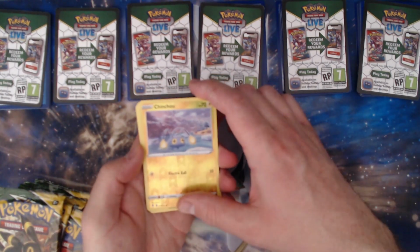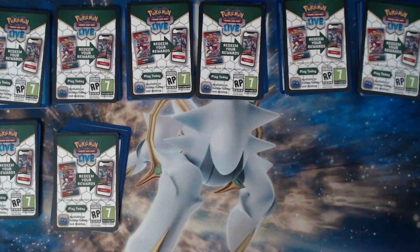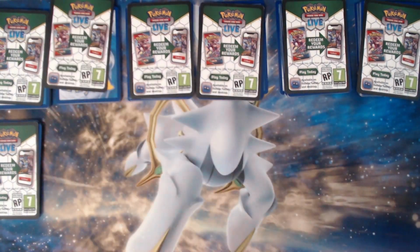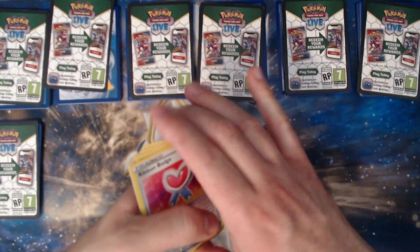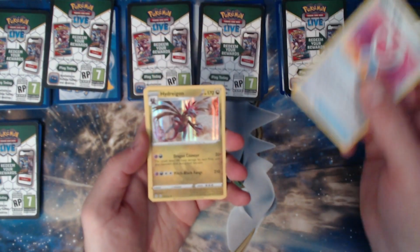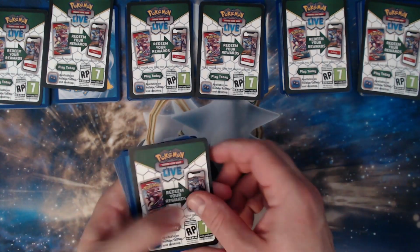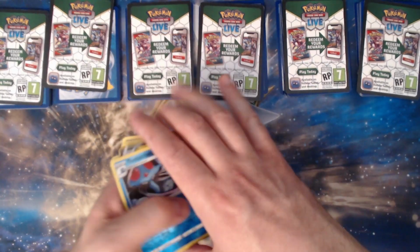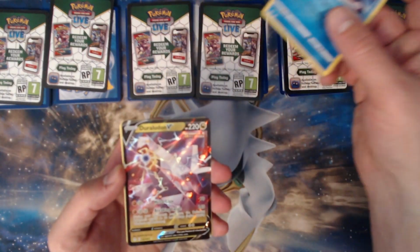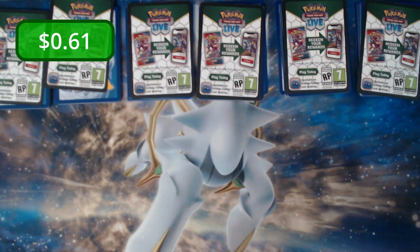All right, reverse rare Chinchou and a Wishiwashi. All right. So we've got 8 black borders. Let's feel all that luck. Ribbon badge and a holographic Hydreigon. All right, next up. It's interesting how sometimes you can even feel them. Tentacruel and Duraludon V. That gasp, he got me a little excited there. There you go.